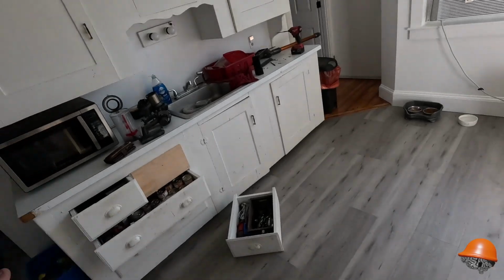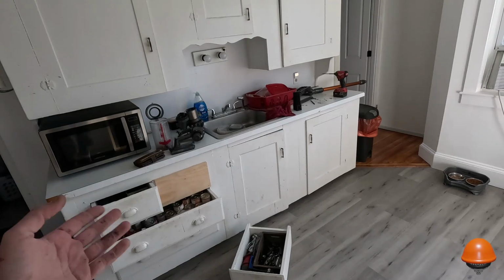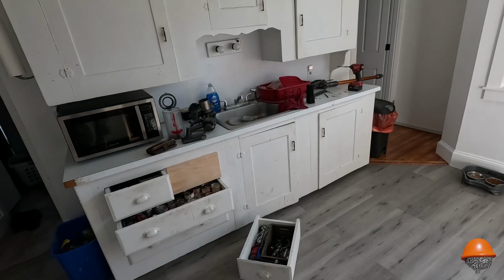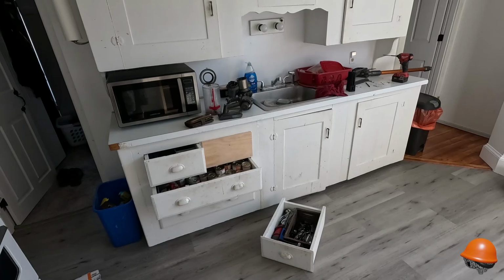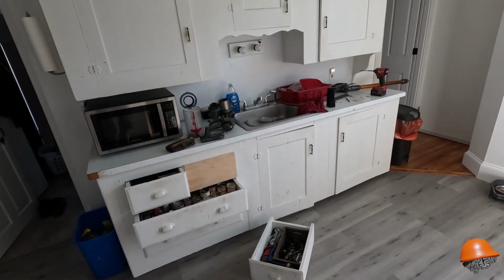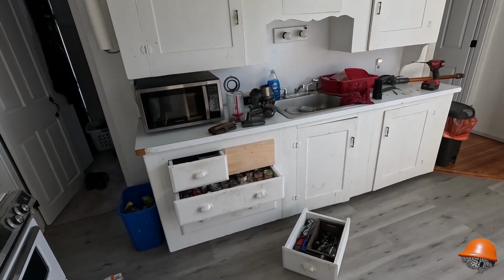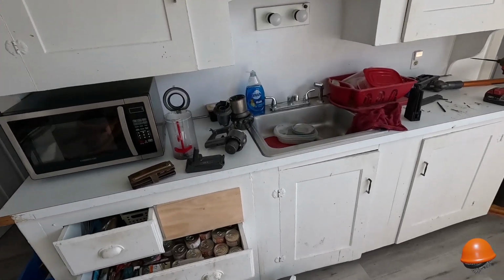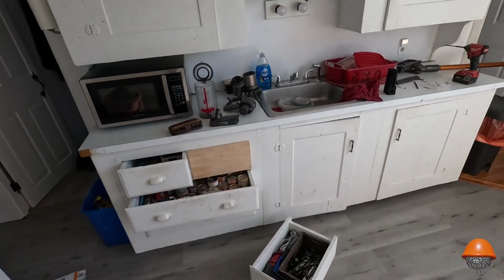Because again, if this was my forever home, if I was gonna live here forever, I wouldn't be doing stuff like this. We'd be doing dovetails and we'd be doing primo stuff. But this is a rental, and tenants don't seem to care. As long as it looks nice and functions nice, that's all they care about. If that's all they care about, that's all they care about. You know what I mean? As long as that rent check comes in. So yeah, this should be good.